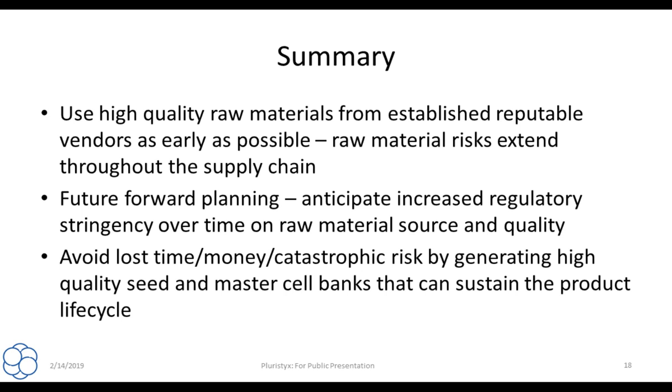You want to do future-forward planning. You want to know where you're going to be, where you want to be, knowing that it's going to take many years, and you want to anticipate increased regulatory stringency over time for your product. And so you don't just want to meet today's standards. You want to know that tomorrow's standards are going to be a little higher, and you want to try and meet those in advance so that you can at least pass the bar for tomorrow, even though you greatly exceed it today.